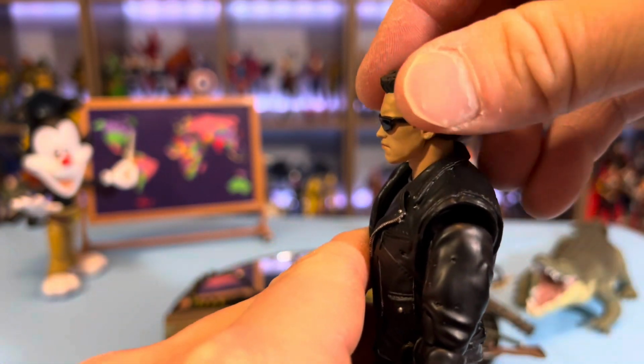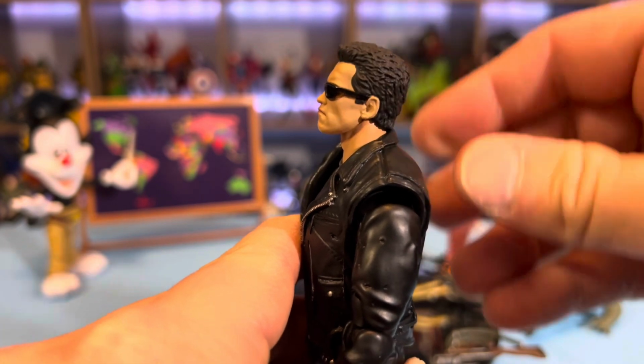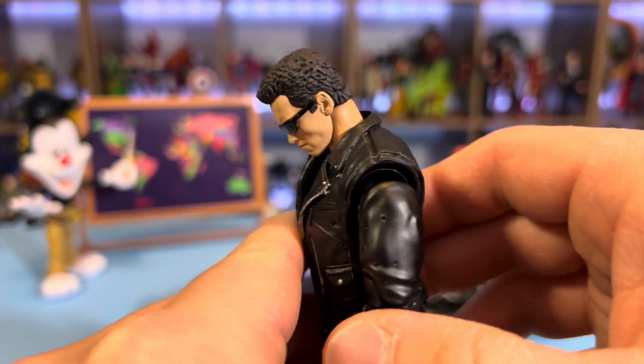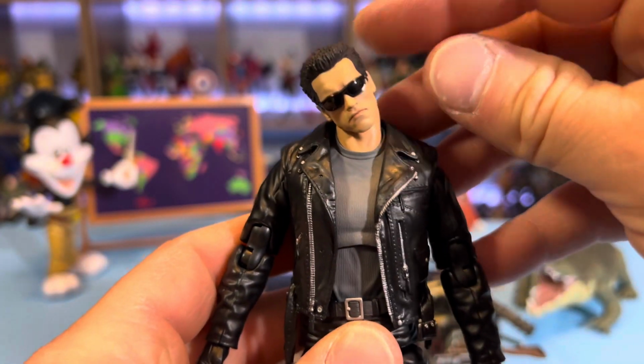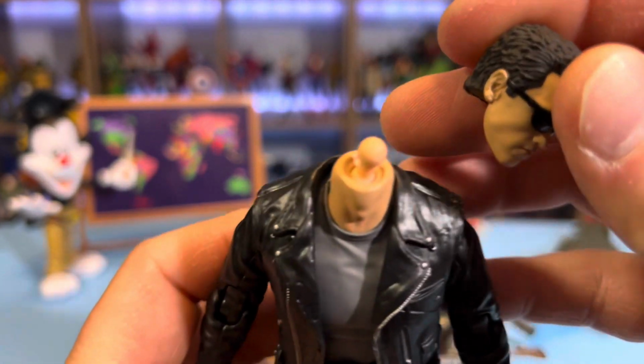So Arnold here is going to look up about that much. You got to watch that head. It pops off the peg really easy. So it's not going to look up too much. Looks down a little more, but as much as you need him to. That looks good. Side to side with the tilt. And like I said, that head pops off very easy.